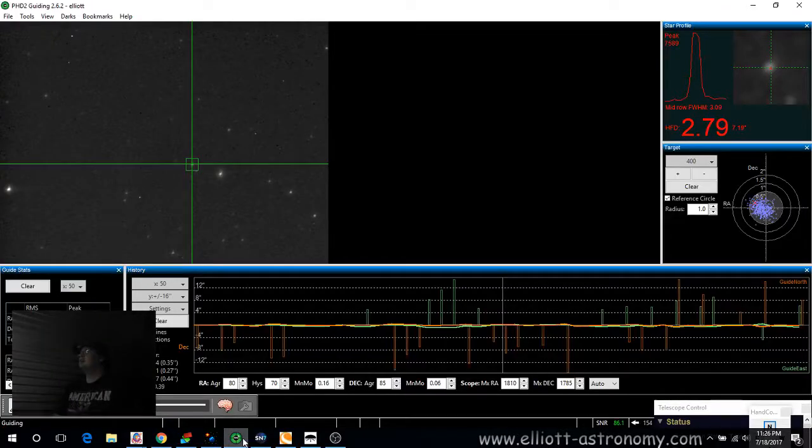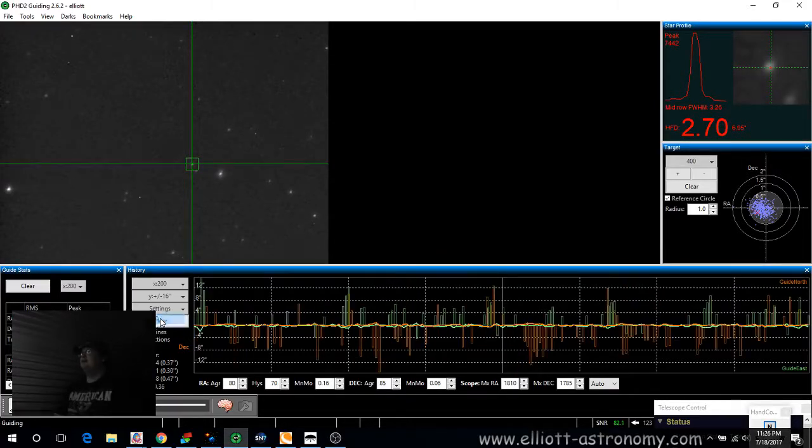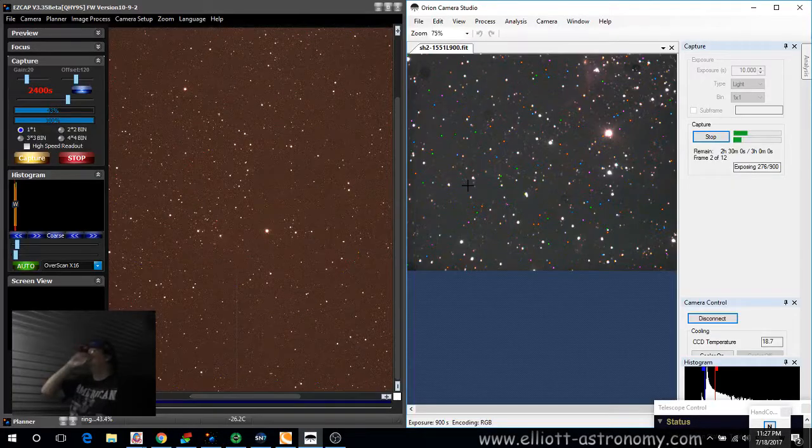So let's see, where's guiding? 0.45, not bad. As long as we can stay between 0.3 and 0.5, I'm happy. Could have moved it down just so much. But where this is right here, the camera is tilted 90 degrees, so that is pointing up, this is pointing to the left. But I'm perfectly fine with that. And look, we're almost at the 20-minute mark. We're almost there, and you're going to witness a 40-minute exposure.